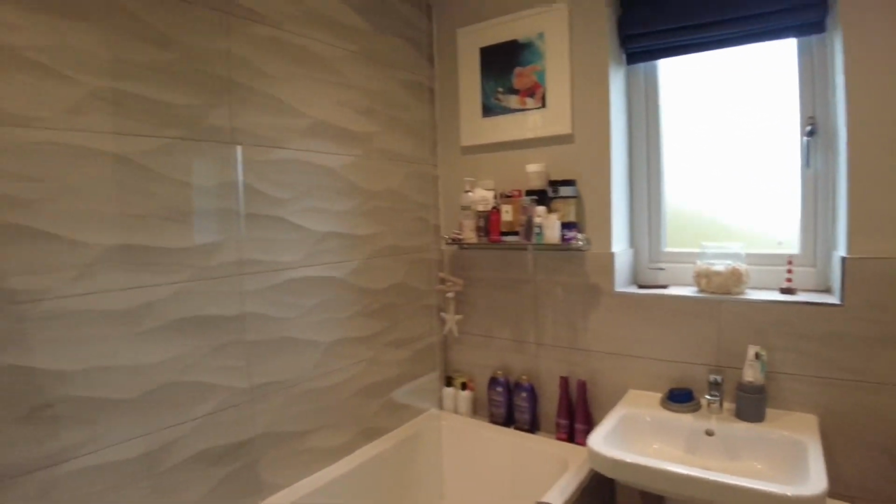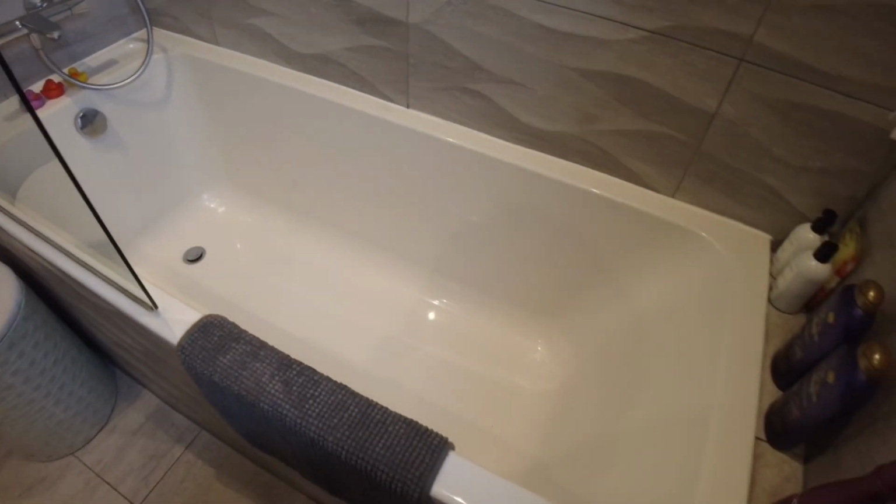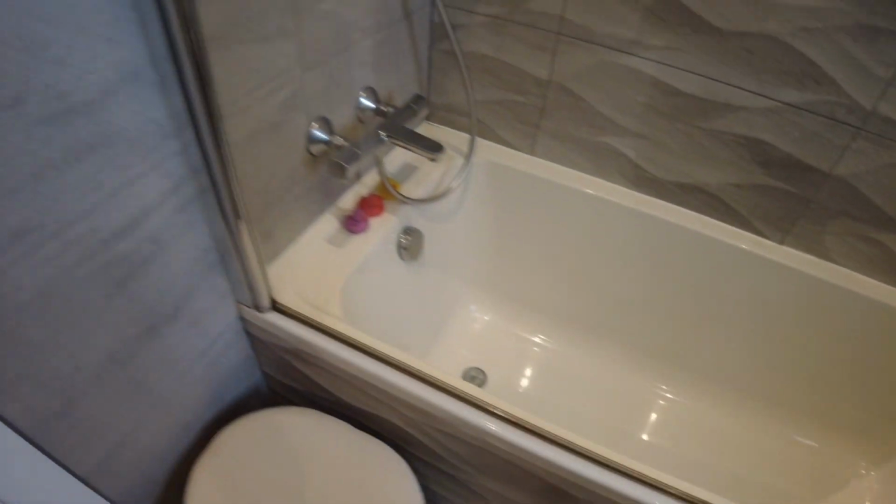Yeah, good to go. Mains fed shower. Full size bath. It's quite a deep bath as well, which is nice. So for a hot soak, it's good, nice and deep. Let's take you into bedroom number two.